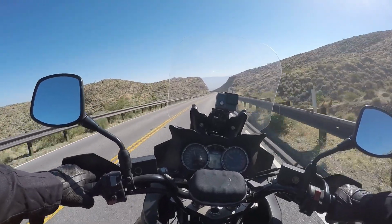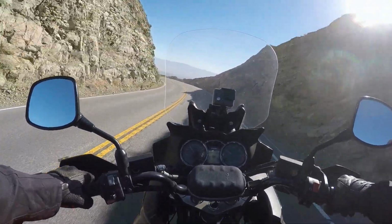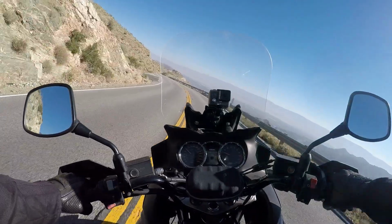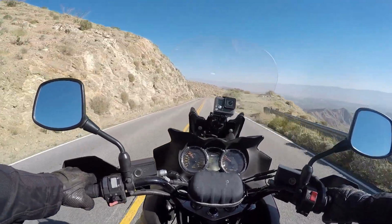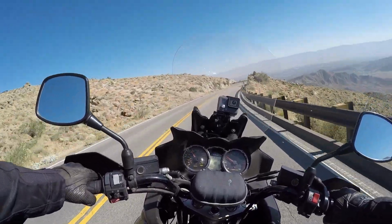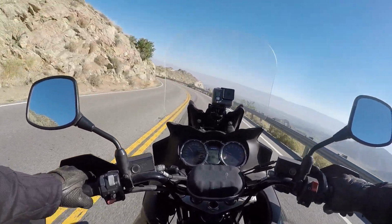So there is the valley below me, Coachella Valley, home to the Coachella Music Festival. Oh man, I gotta get a shot of that. I think there's a scenic overlook here that I can stop at and give you guys a peek.